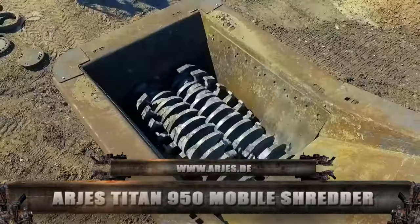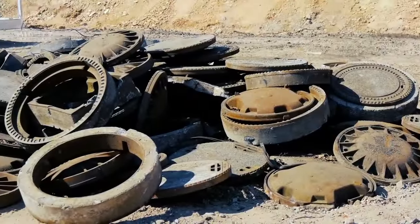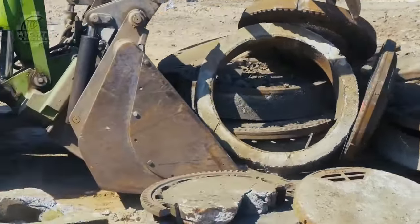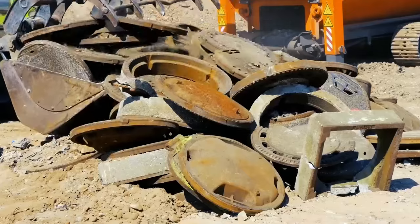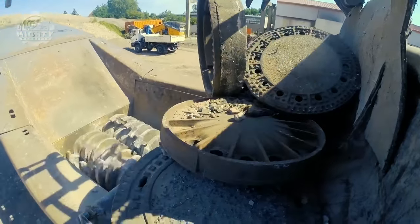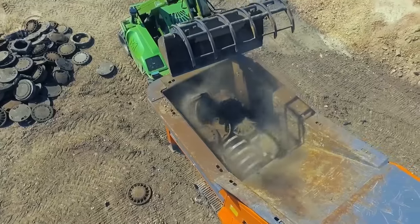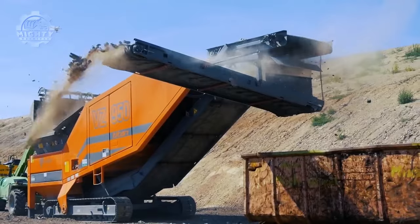True to its name, the Arges Titan 950 emulates the strength, reliability, and durability of the element titanium. This double-shaft mobile shredder is equipped with a track system as a standard feature and is available in two different versions. It is usually used in construction and demolition, shredding and processing of mixed scrap metals, household and commercial waste, as well as in the composting and wood processing plants industry.